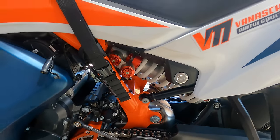Final thoughts on the KTM 890 Adventure Rally. So whether you get a standard 890, an 890 Adventure R, or if you're lucky enough to grab one of these rally models, you're gonna have a fun time riding it. And in terms of off-road capability, as I've talked about through this whole series of videos, it's incredible. It's the best adventure bike, big adventure bike, if you wanna ride aggressively off-road, period, end of story.